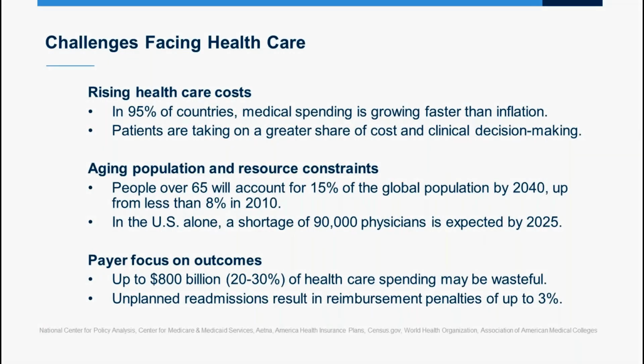And in fact, we have to look first at what is happening and what are the challenges facing healthcare. We already know that healthcare is rising in cost, and in the vast majority of countries, in over 95% of them, medical spending is growing faster than inflation.